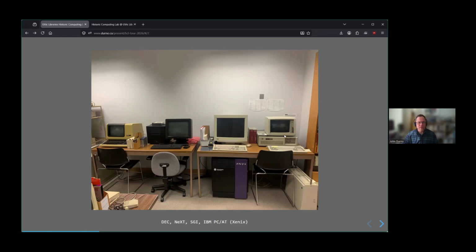And the one next to it is another PC. I believe it's the AT, if I'm not mistaken. What's different about this one is it's running Microsoft's original Unix operating system. It was called Xenix. So Microsoft actually did a version of Unix back in the 1980s and I think into the early 90s. This one was actually running a development version of that software that was given to us by one of the original developers of the Xenix system.